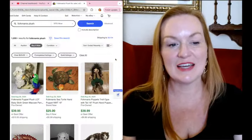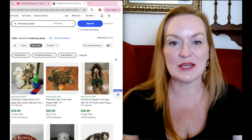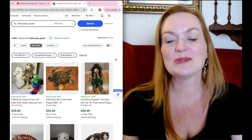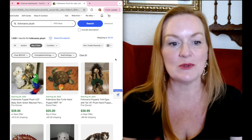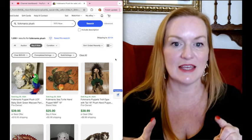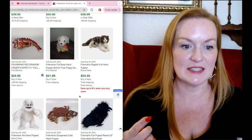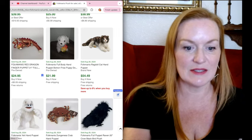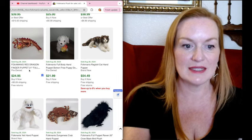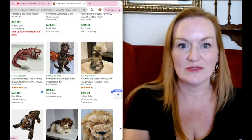Next up, I let Folk Manus slip in. Folk Manus are technically puppets, but they are also plush and they sell a lot. So if you see Folk Manus puppets, they are high quality and they can sell for really good money. One that I'm seeing a lot of is this red dragon. Now this one says it's a finger puppet, but it's 21 inches.